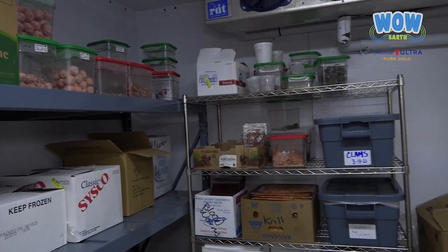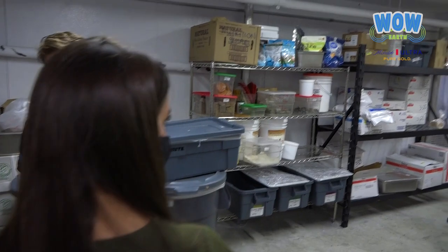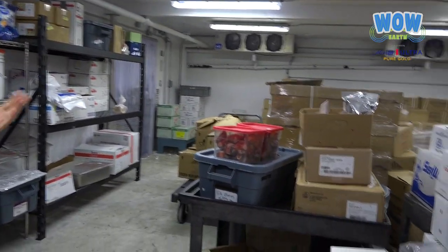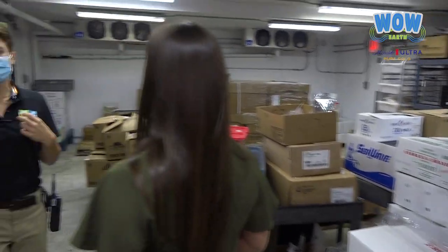Very cool. Quite the variety. Yep. Small and big, I can see. We also have a lot of bones. You can see some in the containers here. These are our smallest bones, up to full carcass pieces that may be 50 pounds at a time. A lot of these items are important for the animals to do their natural feeding behaviors.